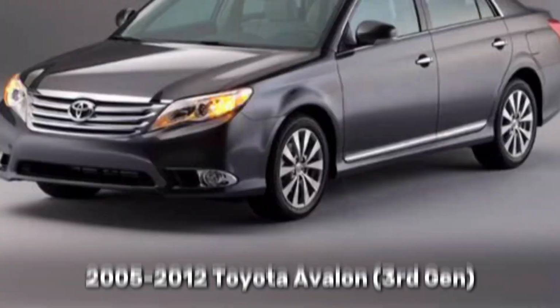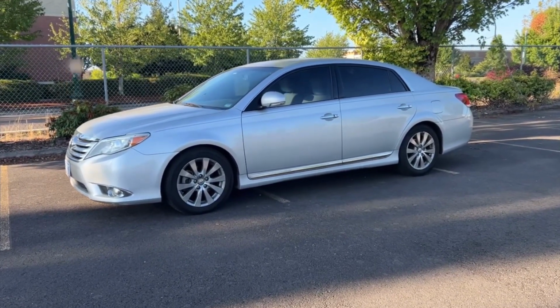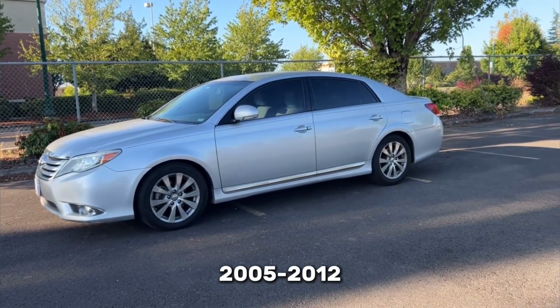2005 to 2012, Toyota Avalon, third generation. If you need a bigger, more comfortable car without a big price tag, consider the third generation Toyota Avalon, made from 2005 to 2012.